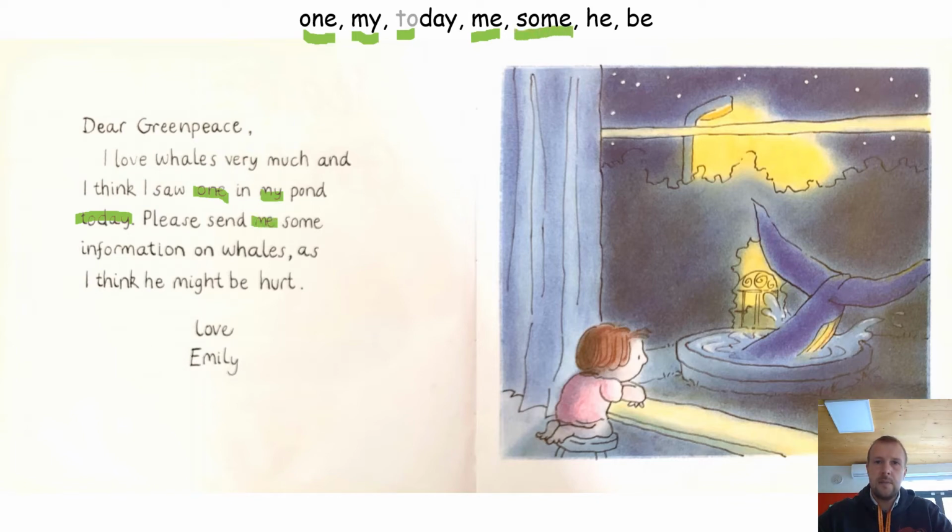Some. Can you find the word some? Begins with an s. Scan through, put your finger on it when you found it. Yep, right next to me. He. Can you see he? Yep, I found it as well. It's on the last line. And lastly, be. See if you can find be. Yeah, well done, well done. It's also on the last line, be.